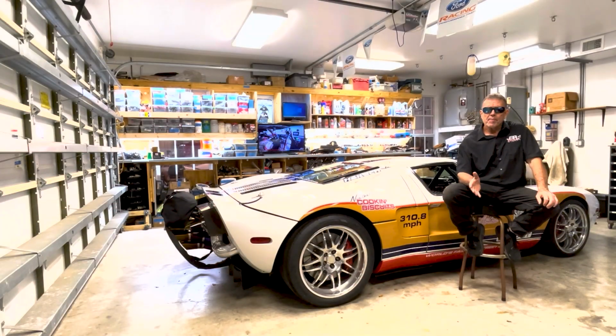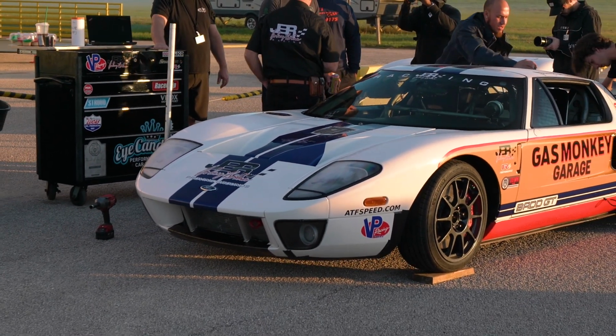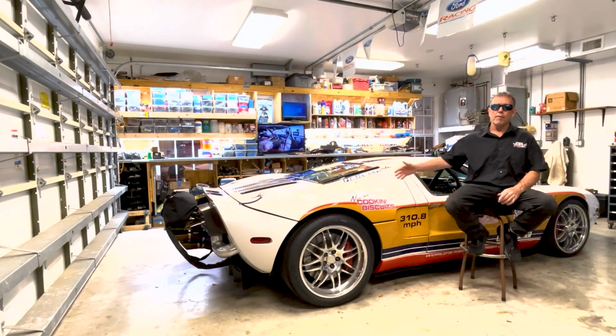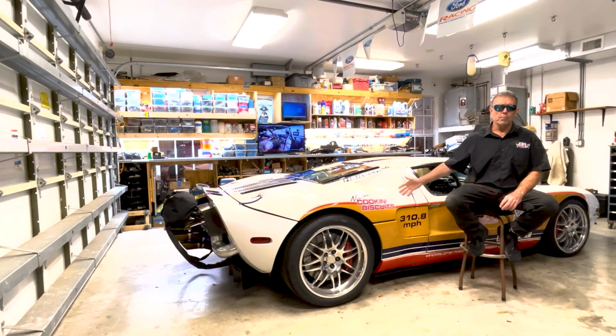But again, I did that run on street legal DOT tires. The only tire you can get with a higher speed rating than that, that I know of, is the BADD. Those tires are like this wide. They would never fit this car. They're rated for 253. It wouldn't function with this.